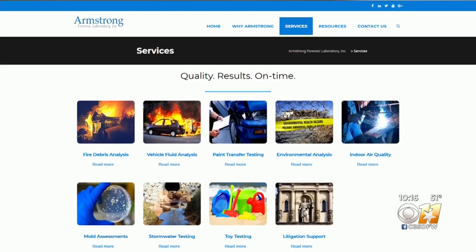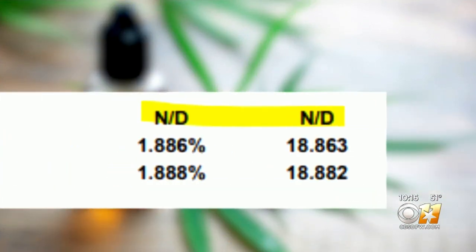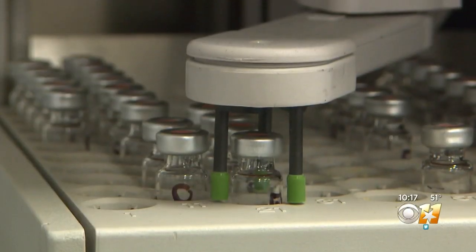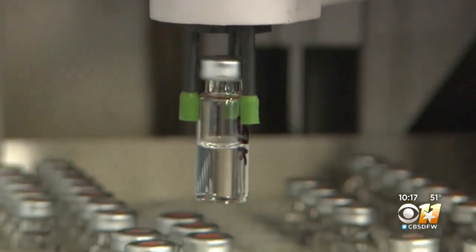But several brands refuted the findings, arguing Armstrong is not a cannabis-focused lab. One company sent us another set of results showing THC was not detectable in their product. But therein lies the conflict. Under U.S. law, there is no standardized procedure for testing CBD products, creating a wild, wild west devoid of regulation. Right now, because there is no law on it, it's a free-for-all.